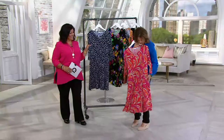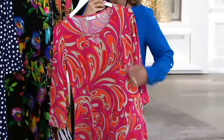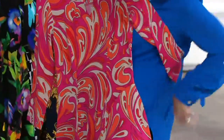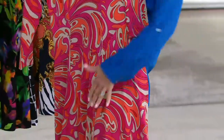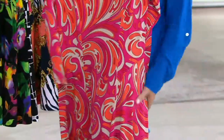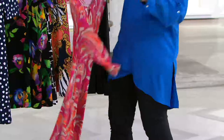But I just need you to see the shape, because of what this princess seaming does. If you could follow my finger, it actually has full princess seaming, but this is the magic right here. Can you see this hip? There's another seam that goes around. What that does is give you more fabric on the side, but it fits the lines of the body. So that's why we call it fit and flare. And now you need to see it on a body.